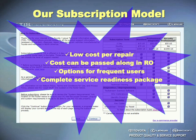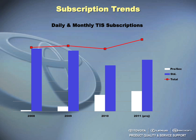So, how well has this idea panned out? How well does it sell? I've got some statistics here for you that show you what's happened over the last 3 years and what's happened over a piece of this year and what we're projecting for this year. So these are daily and monthly subscriptions. And you'll notice that in terms of the standard subscriptions, back in 2008, and we had just introduced security-related subscriptions back in 2008, you had roughly about 6,000 short-term subscriptions. This is a combination of both daily and monthly. They're mostly daily. The monthly is not a real popular subscription.